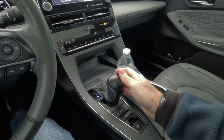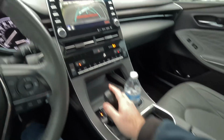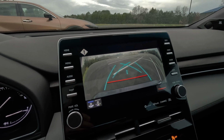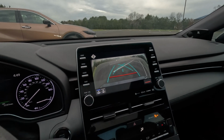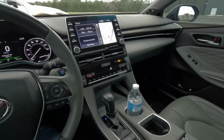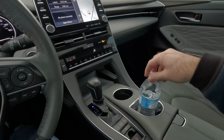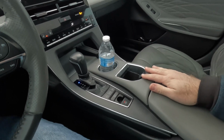Again, we do have an 8-speed automatic transmission in this with a mechanical gear selector that when you put it in reverse, you can see we get a nice view out the back on the rear view camera on this. Any vehicle made after 2014 is federally mandated to have that, but no 360 cameras here on our Limited model. Again, not apples to apples. We get a couple cup holders, very interestingly shaped right here, but all around do the job very nicely.